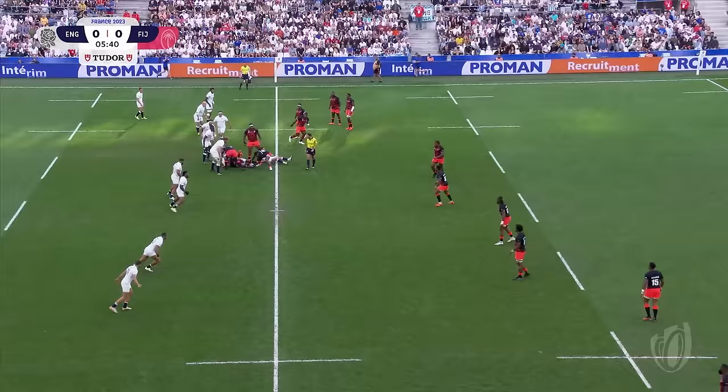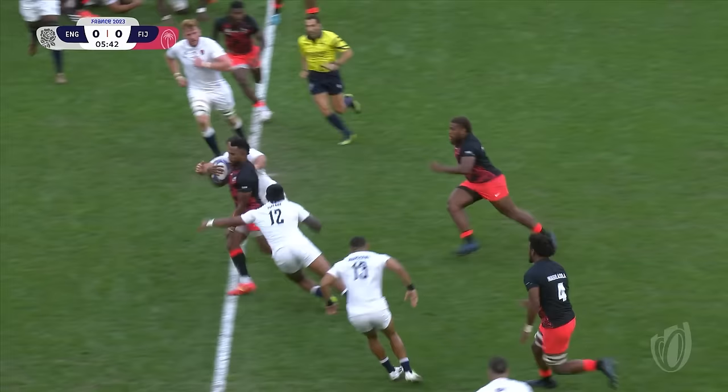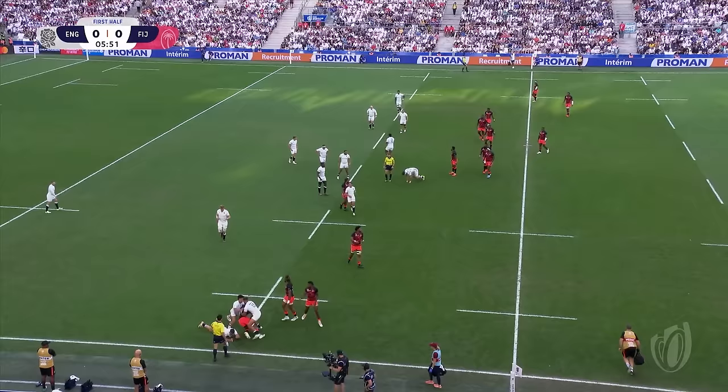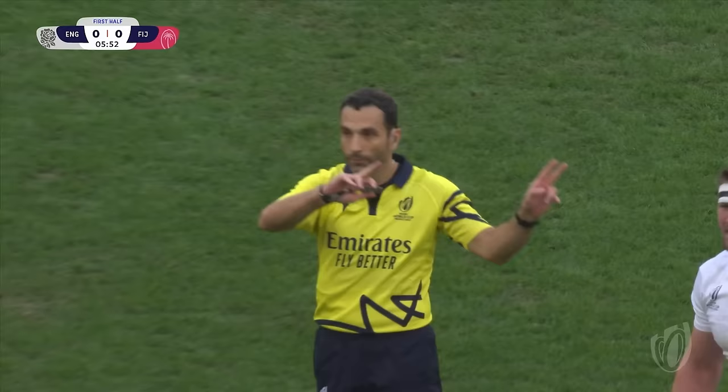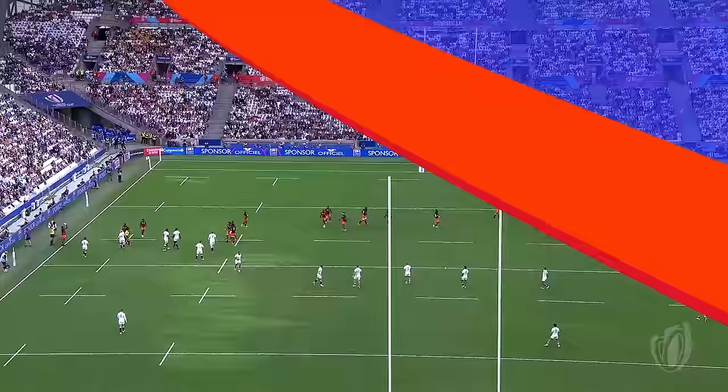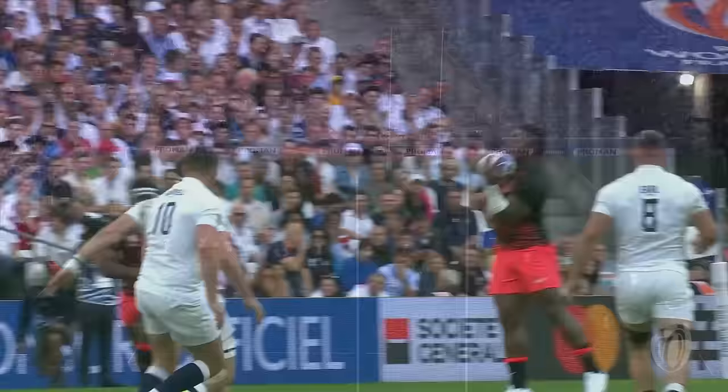Big ball carriers in this Fiji side, and there's a little hole for one of the smaller men, who tries to flick a ball out the back of the hand. No look pass from Botito, went well forward, but just a little bend in that line. Oh, a little show and go, bit of space. If that had gone to hand, there was drama. Well, I said it beforehand, it's not the most fluid halfback combination, but somehow they become very effective.